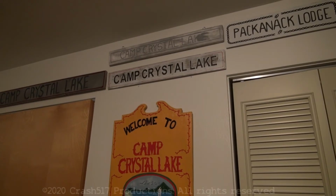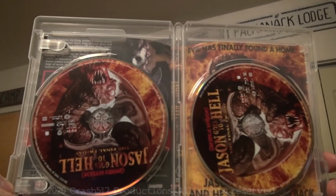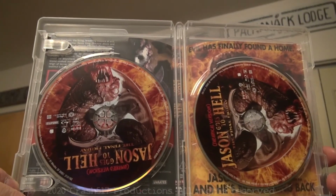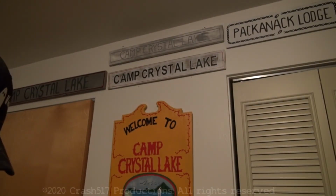Sorry, I'm just saying commentary, more commentary, instead of going through all the names and mispronouncing, my luck, I'd mispronounce someone's name. This one has two discs. I'm guessing for theatrical and unrated. Yep.